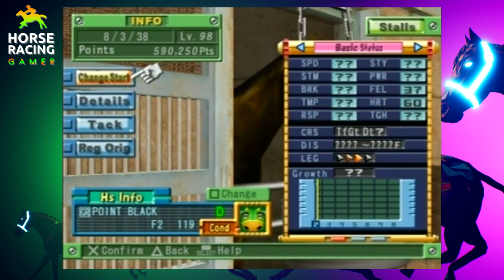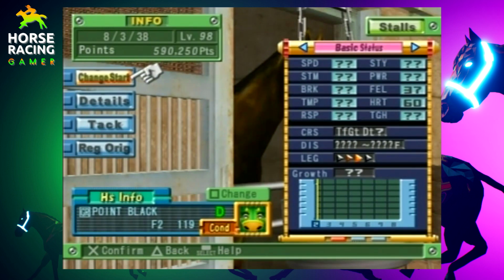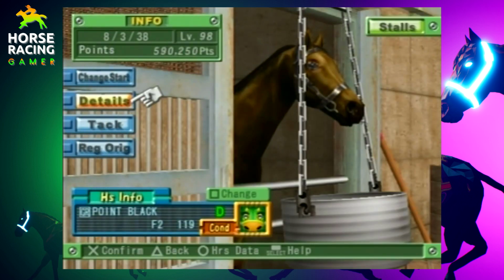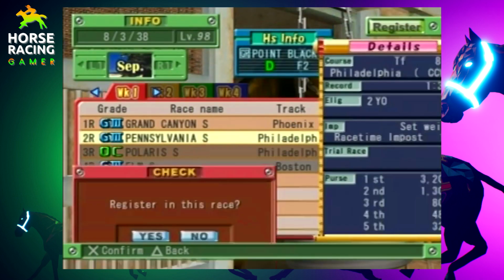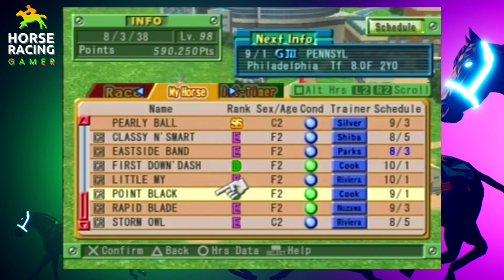Point Black absolutely destroyed it, man. 7/8 winner from Diamond Plan out of Toxic Blonde. Let's look at the pedigree for Toxic Blonde. Blues Breeze and Lee's Gold. Yeah, the speed is definitely there. That's for sure. And decent heart rating already. Her leg type as well already revealed. But she did win her race. That makes such a difference, bro. It really does. Just tell me what their leg type is from the beginning.